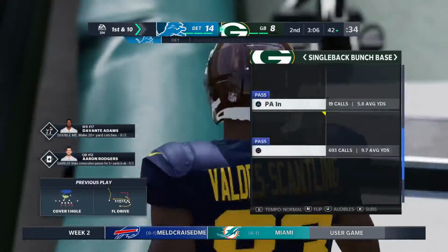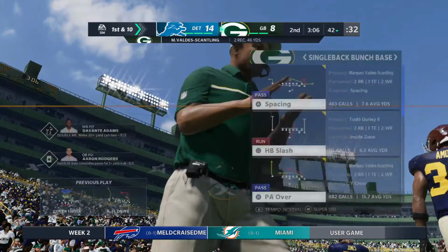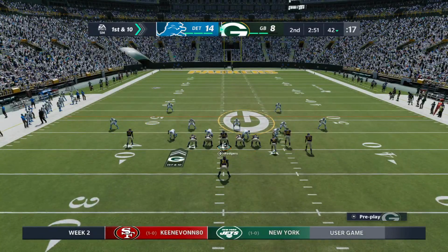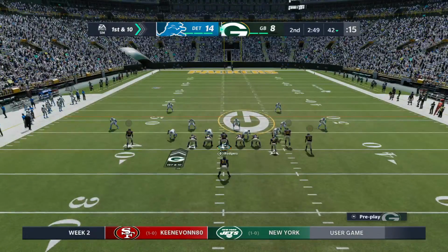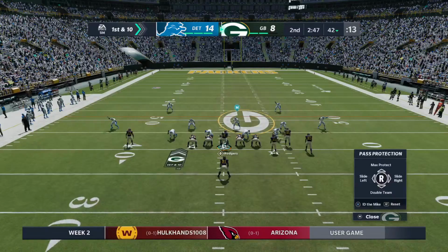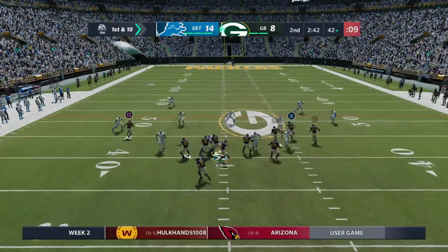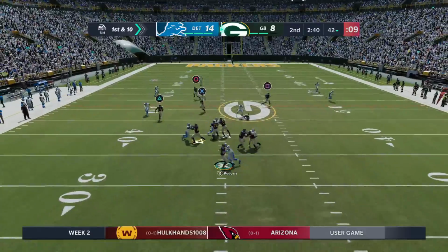Successful start to the drive, 17 yards, and moves the sticks. One play has him up past the 40 already, and another 1st and 10. Good catch by Marquez Valdez-Scantling, and that's something that his teammates needed to see and something he needed for himself. They call him MVS, and they want him to become an MVP type of a receiver.